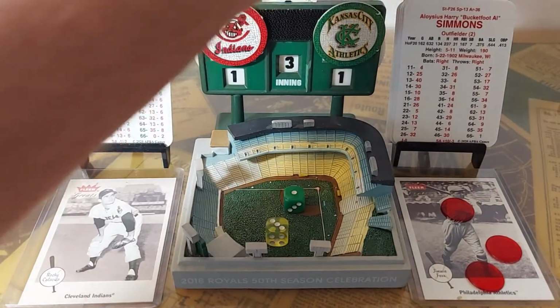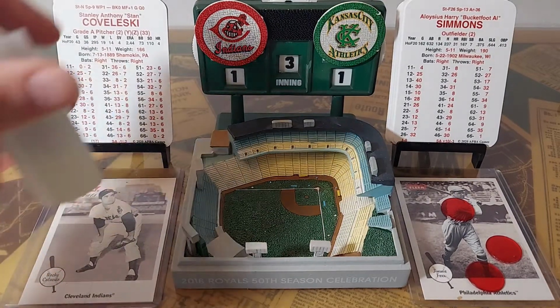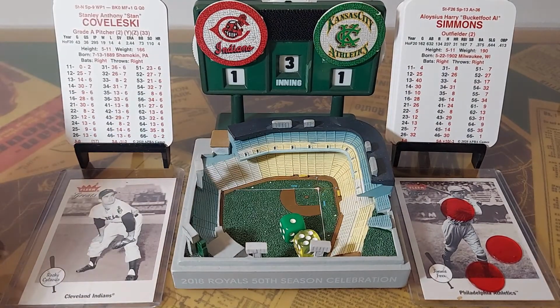That brings up Bucketfoot Al Simmons, .375 on his Hall of Fame card. Runners on first and second with 2 outs. 1-5 is a 10, and that A's pitcher turns that into a pop-up to third base, ending the inning, but the A's tie the game.